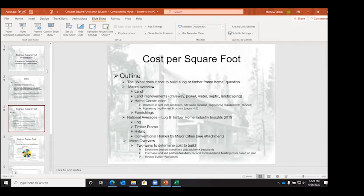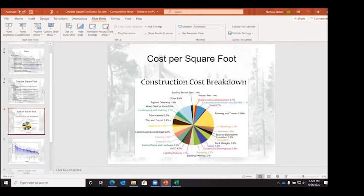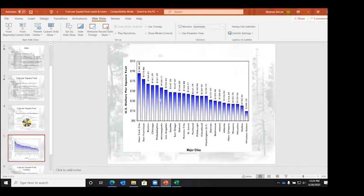So we talked about the averages for log, timber frame, and hybrid, and I want to talk quickly about just the different markets. Okay, this is something that I found online on the NAHB, and it talks about different cities and the cost per square foot of different areas. And so this goes back and supports what I was saying earlier about different regions of the country having different cost per square footage, the Southeast versus the Northeast.